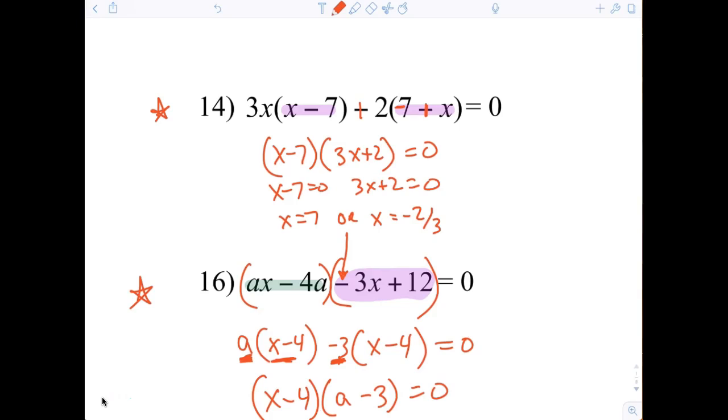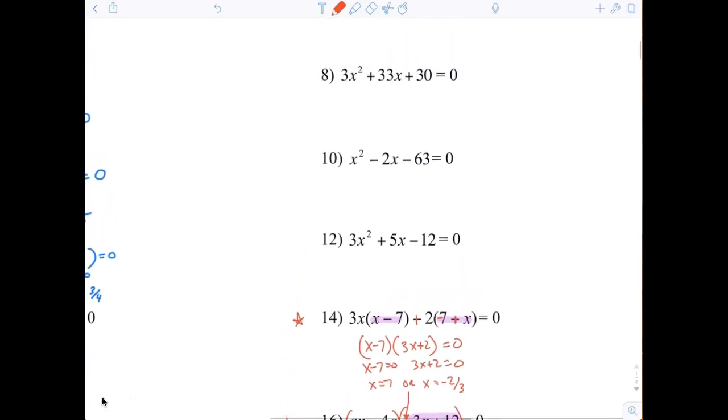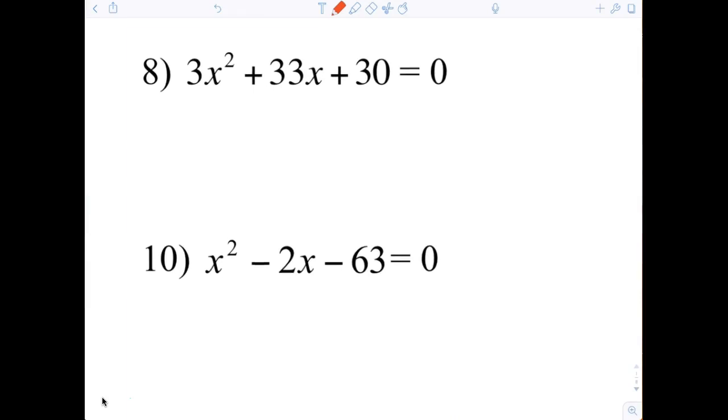All right, let me see if there's anything else harder. Number 12 is easy factoring. 10 is easy factoring. Uh-oh, somebody tell me what I can do on number 8. Divide by 3. So we're dividing by 3, dividing by 3, dividing by 3. So x squared plus 11x plus 10 equals 0. Everybody good with that? Then you can factor that pretty easily.